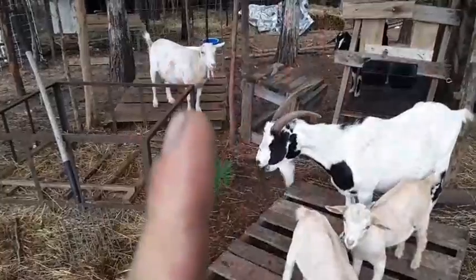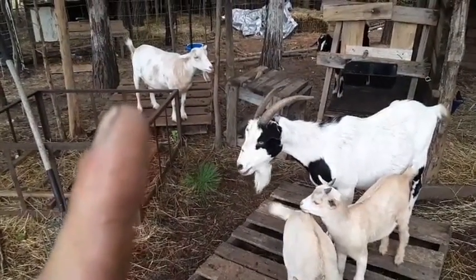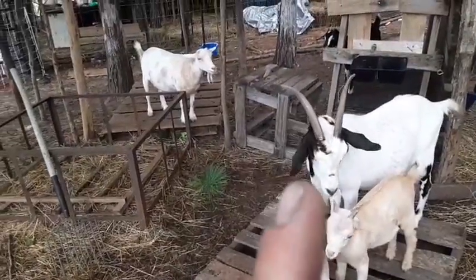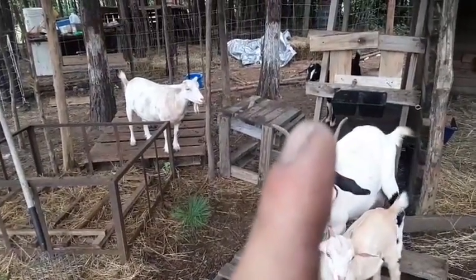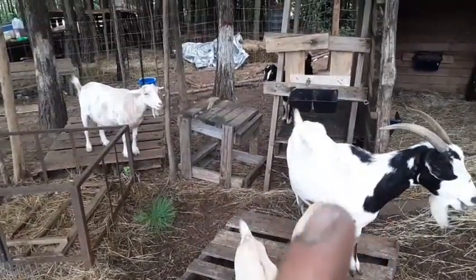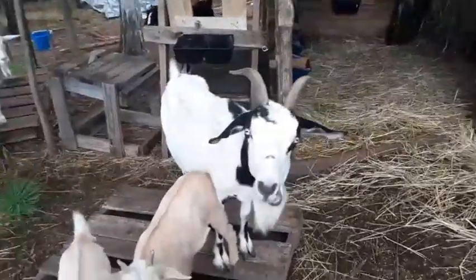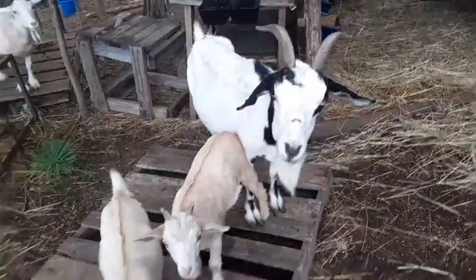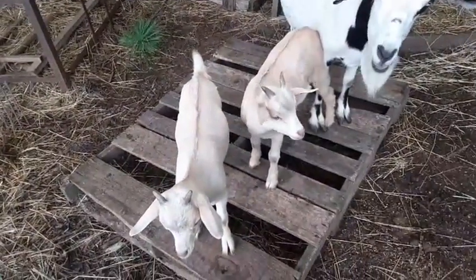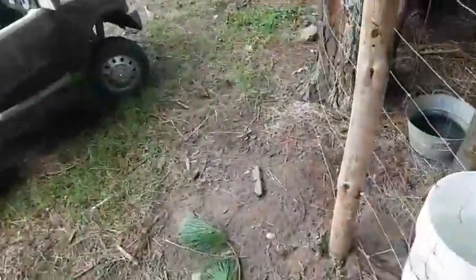Just got done milking Sweet Pea. She gave us right at a pint and a half. Still working with that one. She's going to be next in line when she gets old enough. But still trying to work with this one. She's still real skittish, but she's a work in progress. And you got the two troublemakers right here, the two boys.